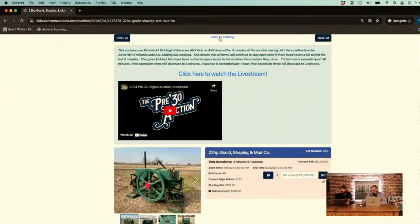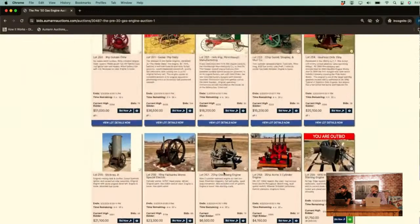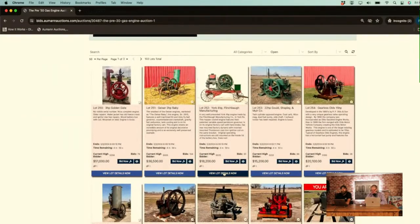So we've just entered that last 5 minutes, and we've already gone into extension. That's going on now. When you see that clock reset, somebody has bid on an engine. Like we said, it'll refresh at 5 minutes. Once we hit the 30-minute mark at 6:30 Central, it'll drop down to 3 minutes and then 2 minutes at 7 p.m. Central.